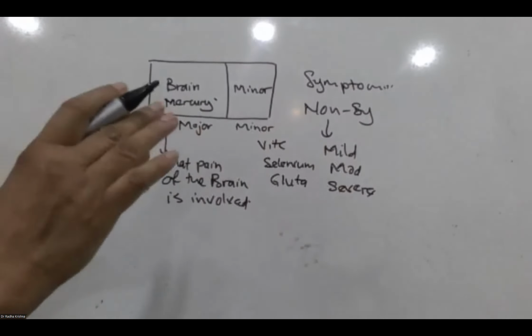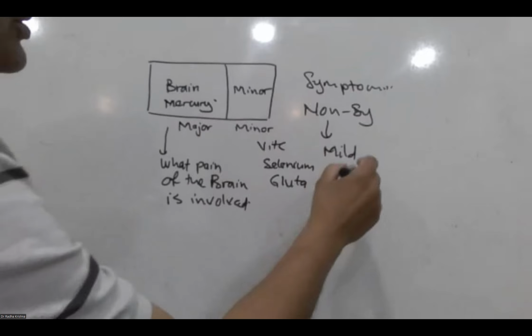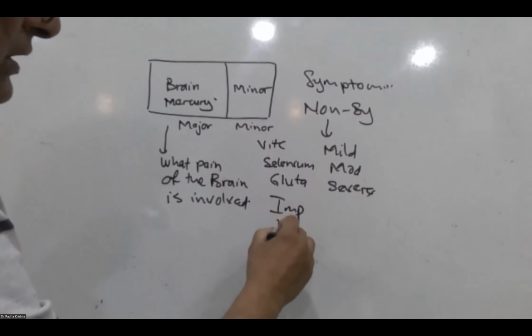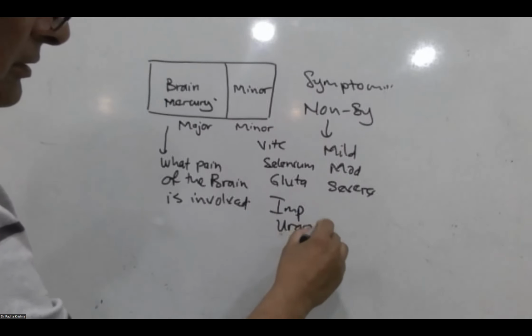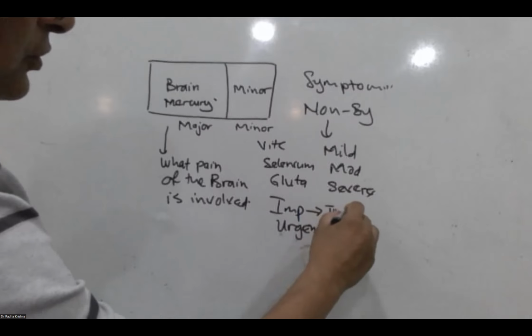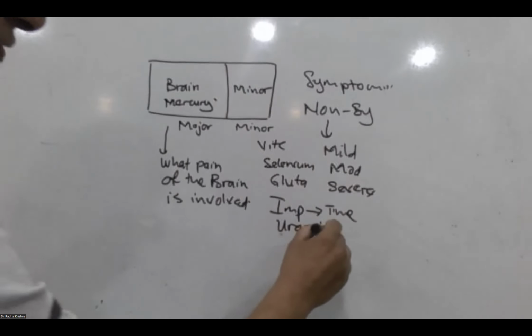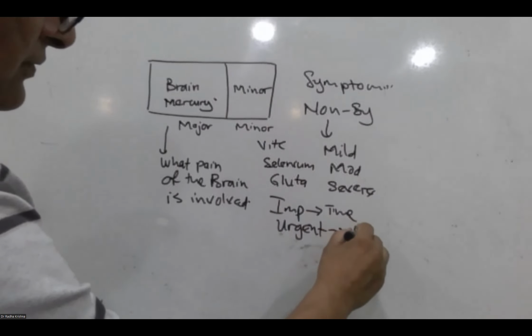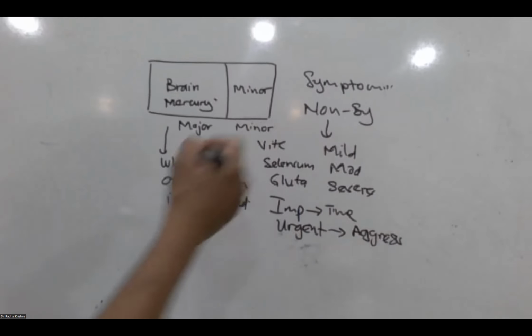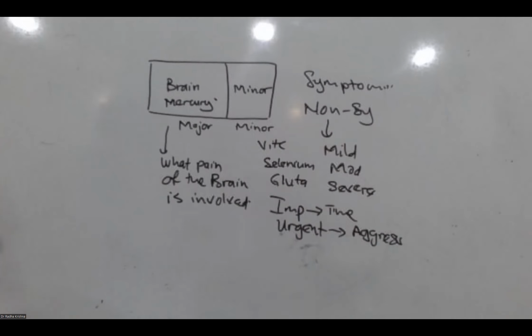Once I know this, the next question I want to ask is: is it important or urgent? If it's important, then I can take my time to slowly overcome this problem. If it's urgent, it's aggressive, that is when you need to call for help from me. Otherwise, doctor, how much is the dosage on the phone? No, that's not how it works. When you're looking at the patient, where is the problem?